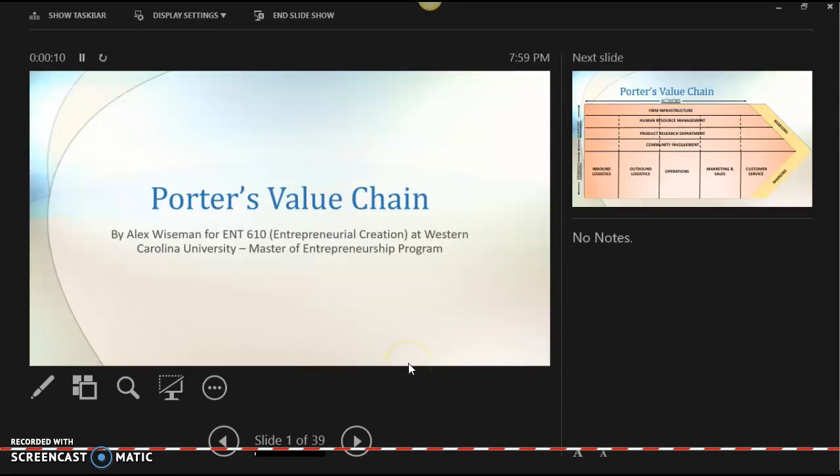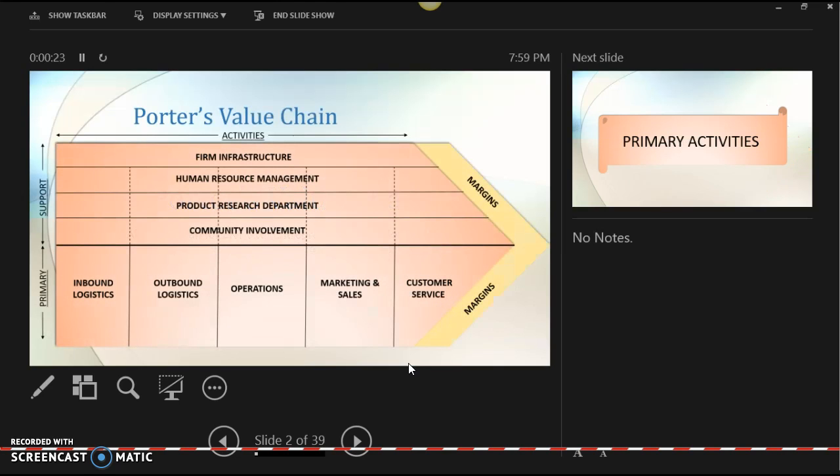So we're going to do a Porter's value chain for my fictitious business that I hope I can get started, called Maker's Mart. So here's just the Porter's value chain diagram drawn out for you.